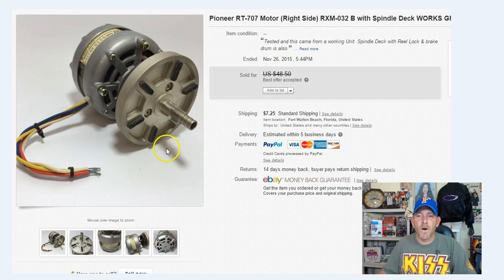This is another part on that reel-to-reel. And I ended up getting $52.25 for this. I mean, you can already see how much money I've made off this reel-to-reel just by the parts I showed you. And in my videos before, I've showed parts, and I've made a lot of money on just these units that I've had to part out because they just didn't run right.